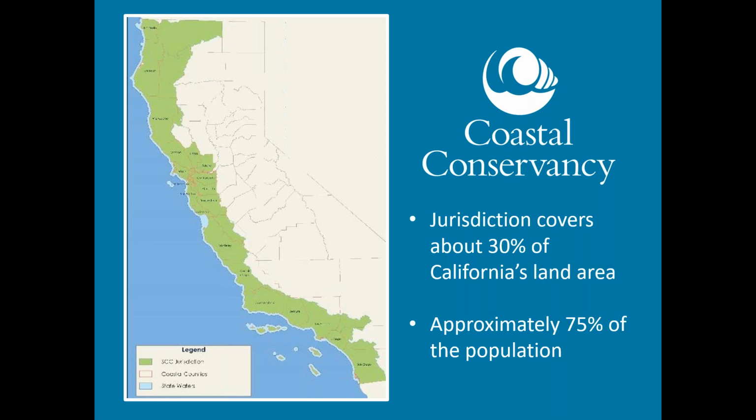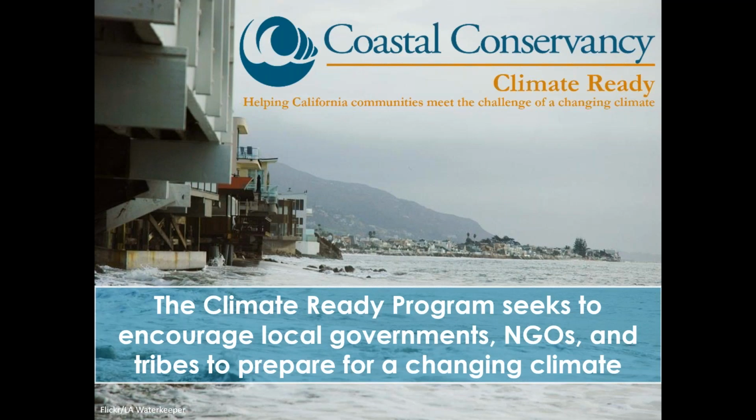The Conservancy was created with a broad mandate and a specific jurisdiction, which enables the Conservancy to develop and implement multi-benefit projects that are tailored to regional needs and that are able to achieve statewide goals. So the Climate Ready program within the Coastal Conservancy seeks to encourage local governments, NGOs, and tribes to take steps to prepare for a changing climate. The goals also include guiding natural resources and human communities to adapt to the impacts of ongoing climate change.